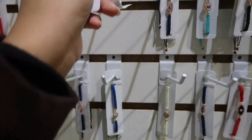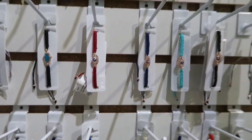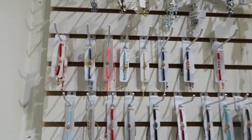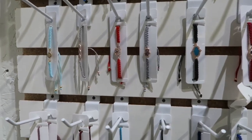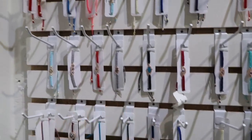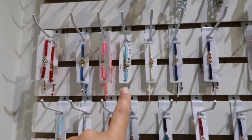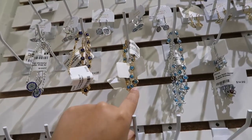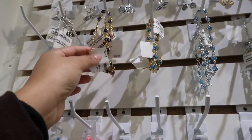Now, that is another thing that I'm not sure if I mentioned, but this is like a bougie place to shop from. The small businesses here are not cheap, okay? Just a heads up. I believe they're all the same price. $15 there. Yeah. This one's really pretty. I also like this blue one right here. This one's $15 as well.